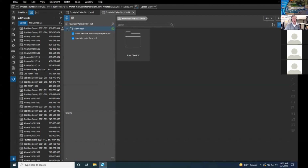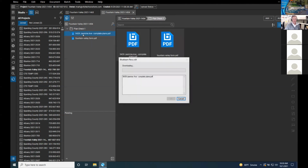And so when they did plan check 4, you might have to jump back to plan check 2 to actually see the submittal you need, the corrections you need, if that makes sense. But here in the plan check 1 folder, here are the plans they submitted. This was a solar project.